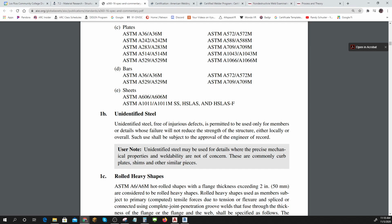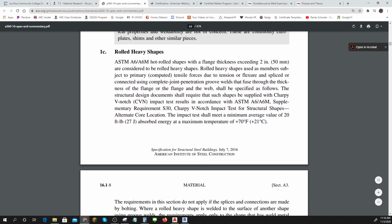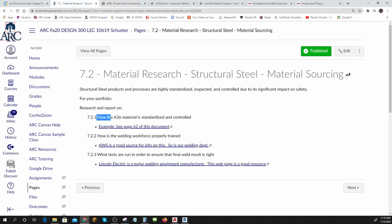Now, for most of us, we're not working in an area whose failure will reduce the strength of the structure. But if you start working for one of the structural steel companies around here, and you're doing steel construction, yeah, you have to make sure that you're using material that has been tested and certified to be right. So this is one of the places where you can go, and this is just a starting point. You should find 2 or 3 other sources to write your notes about how A36 is standardized and controlled. You can get essentially exactly the same material that has not been through the same control system, and you won't be able to use it for structural steel.